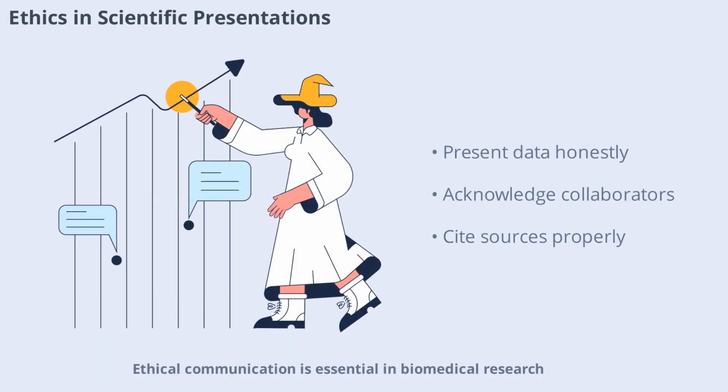Ethical communication is essential in biomedical research. Always present your data honestly, acknowledge collaborators, and cite sources appropriately. Avoid exaggerating results or omitting important limitations. Ethical presentations build trust with your audience and uphold the integrity of the scientific community.